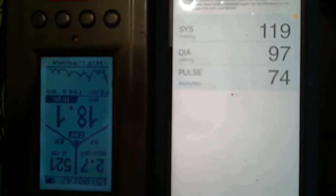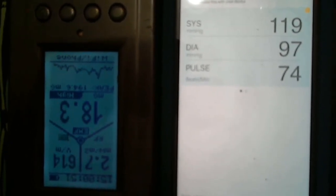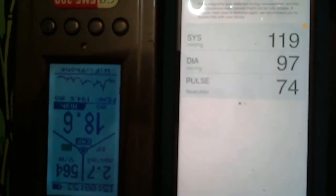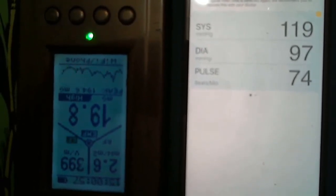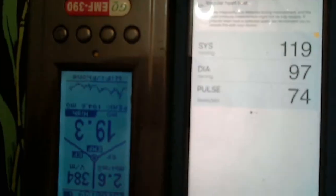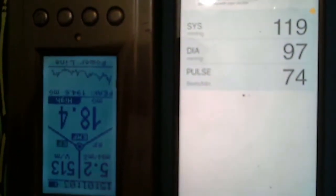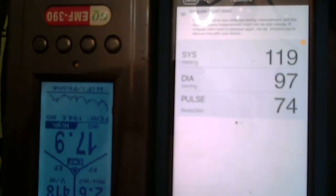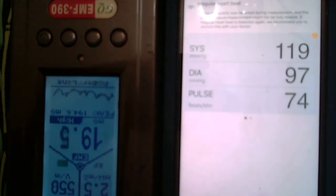So my name is Omar Rabasad. It's 2:56 p.m., April 10, 2020. So I'm sitting here in front of my computer and I'm being hit constantly. And I'm taking my blood pressure as it's happening. And as you can see there, it says irregular heart rate detected.